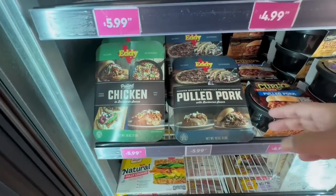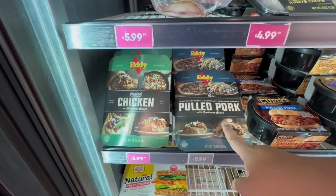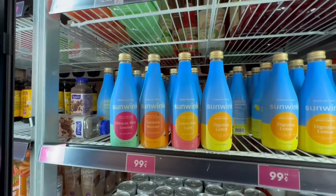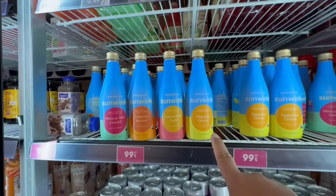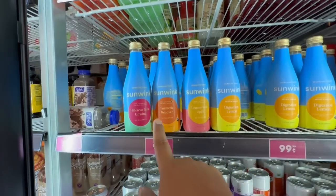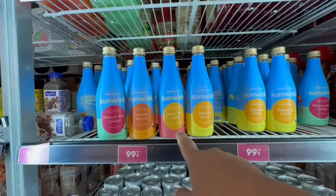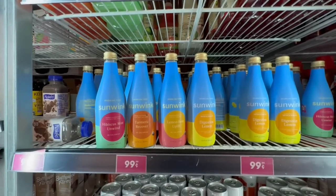Oh, look at these. Look at, this is the pulled pork. These are $5.99. Wow, that is an amazing deal, you guys. I hope you find them at your local store. Oh, look at these. These are also new. This is a sparkling tonic. This is digestion lemon, lemon roast uplift, turmeric recover, and hibiscus mint unwind. Ooh, these look really good. I'm so excited. I'm gonna try this one and that one. So I'll let you guys know what I think in a later video.